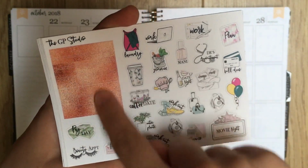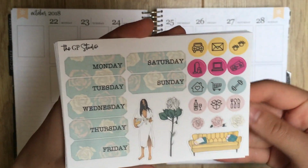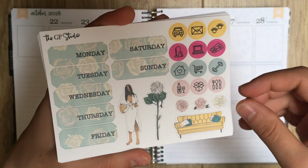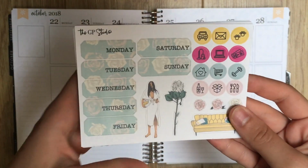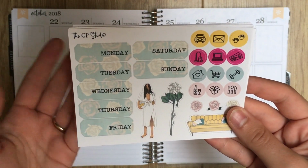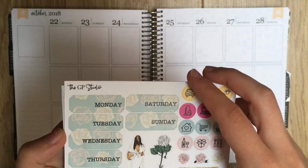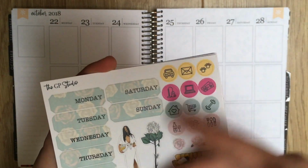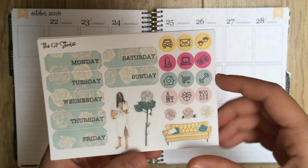So we have this sheet with a set of decorative headers and loads of functional deco. We have some date covers, icons, and a bit of deco. There was also a whole other sheet of just deco that I have passed along, so I didn't keep that because I didn't think I would need that much deco. A lot of it wasn't really my style anyway. It's a lot of fashion characters and items of clothing and things like that.